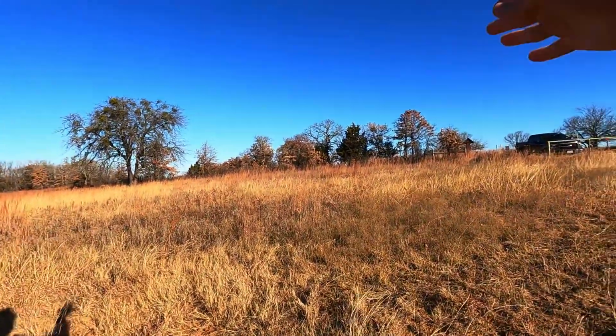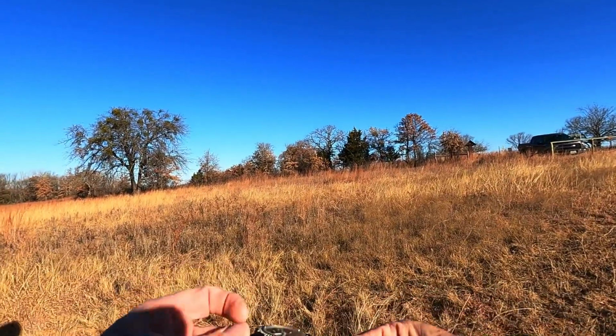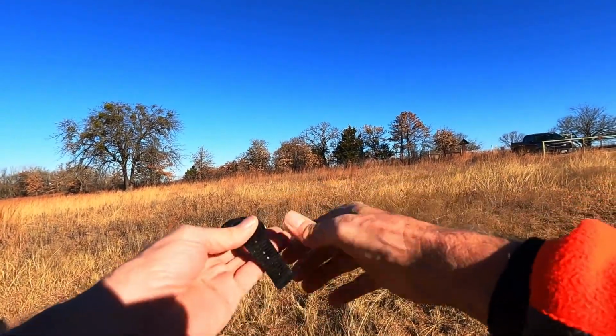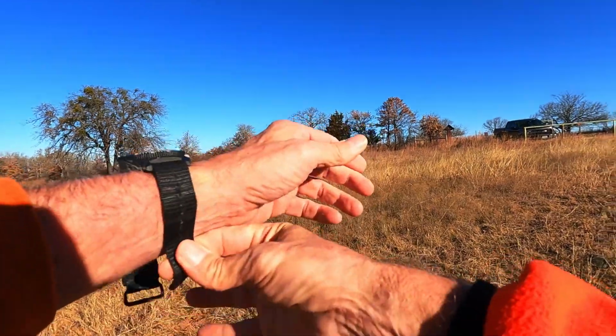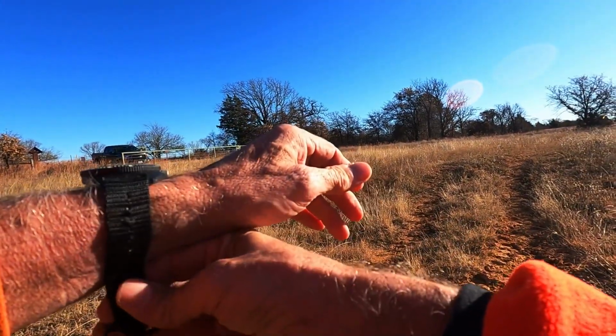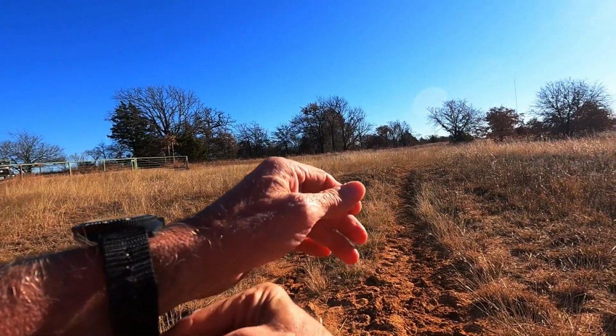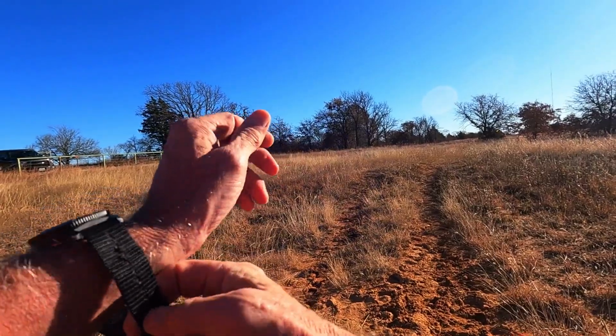I'm on this upslope. I know I'm going to have to go through these gates here. The other thing I'm doing is I'm looking around for other terrain features I might be able to exploit. I don't know if you can see it on the chest cam because we're looking kind of back into the sun.